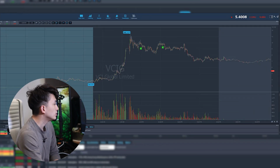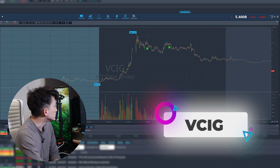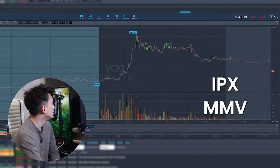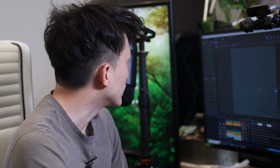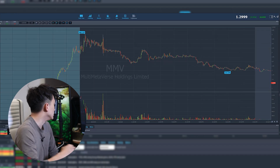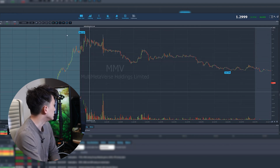So the first one that we have is VICG. Let's compare with the Gap and Crap percentages first. The most recent three Gap and Crap shorts we have are IPX, MMV, and VICG. Now the first thing that we want to focus on is that it has to meet the qualifications of a Gap and Crap short: market cap and float. First one we have is initial market cap under 100 million. I believe the float is around 3 million to 5 million on MMV.